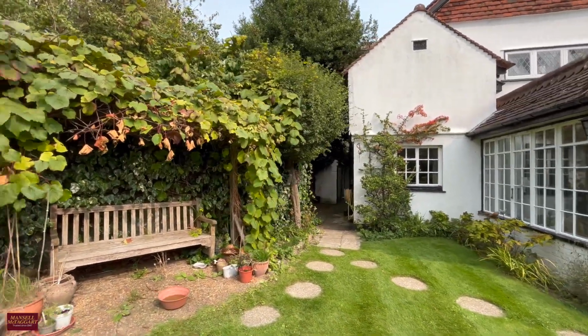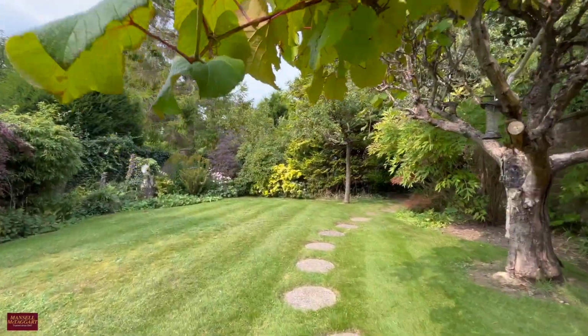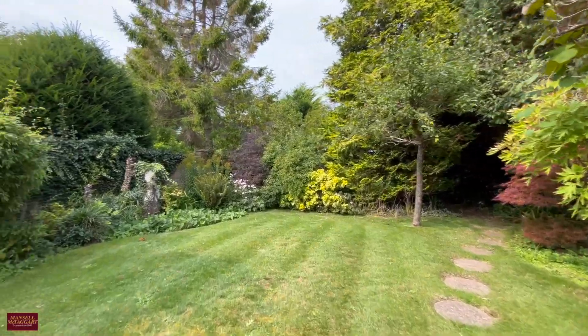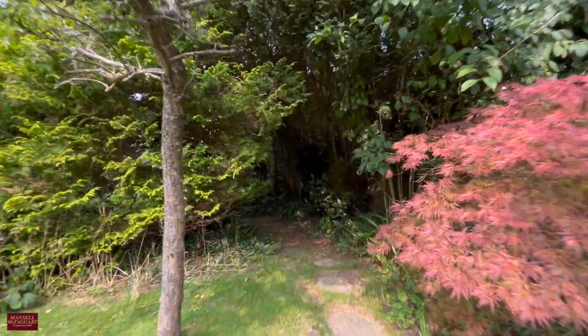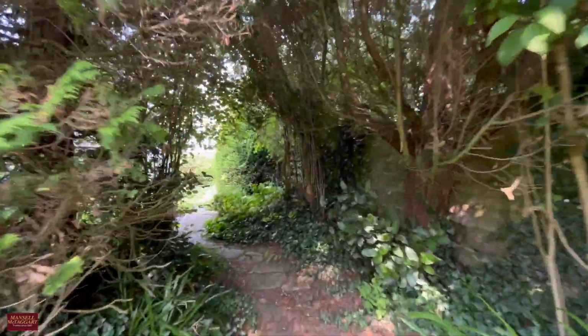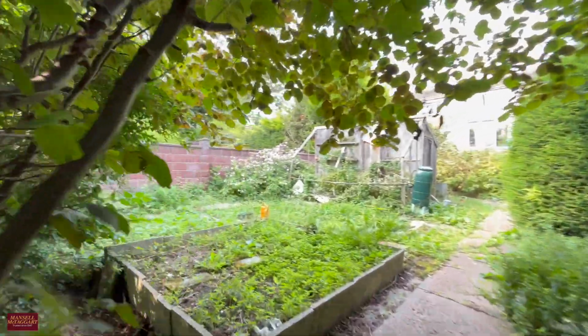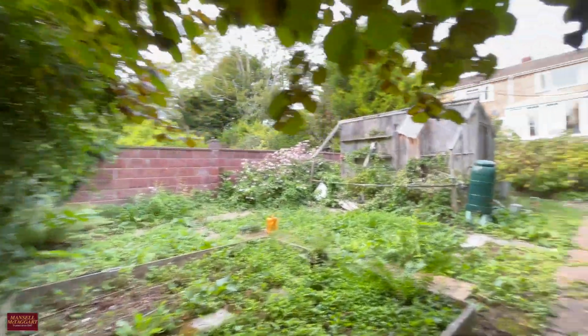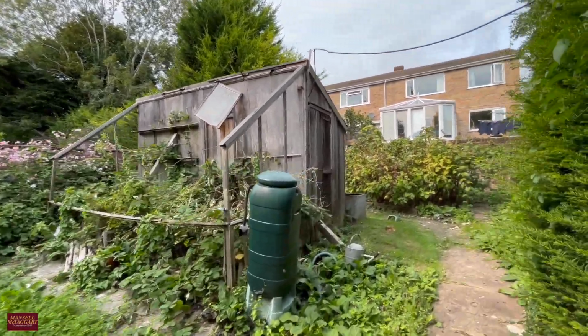So private and quiet, and a very unique feature. You just saw a glimpse of it a moment ago. The property also comes with an original World War II air raid shelter, which does have power, and it's currently being used as an excellent wine cellar. But what a fabulous piece of history to own. And then through here into almost a secret garden.